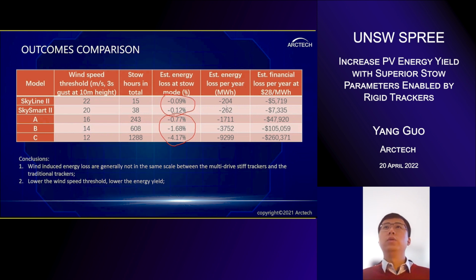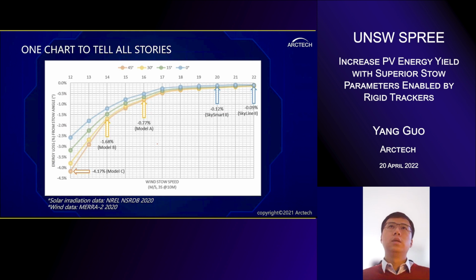If we translate that into energy losses, there will be some gigawatt-hours of losses. And if each megawatt hour is worth 28 US dollars, it becomes this much revenue lost per year. We can make these figures more accurate if we do this analysis with half-hourly wind speed, or 15-minute, 10-minute, or 5-minute wind speed. That's not a problem. But what you need to take away is that it will definitely follow this trend, no matter whether it's 1-hour data or 5-minute data. This trend is for sure. So it's always like that.